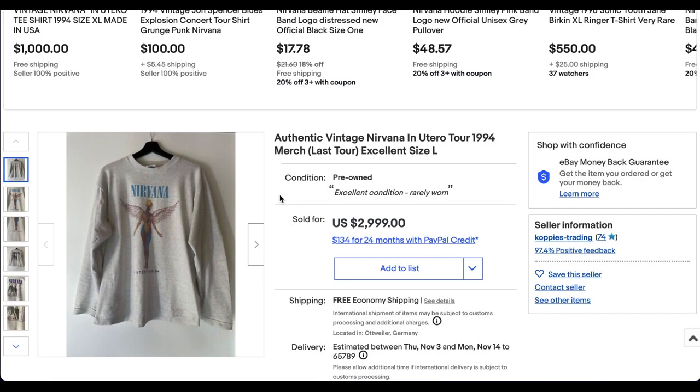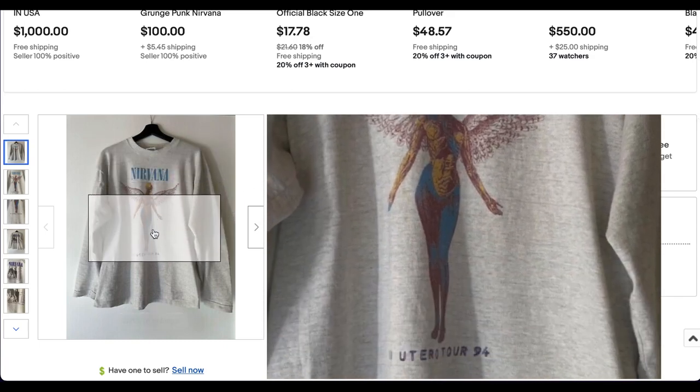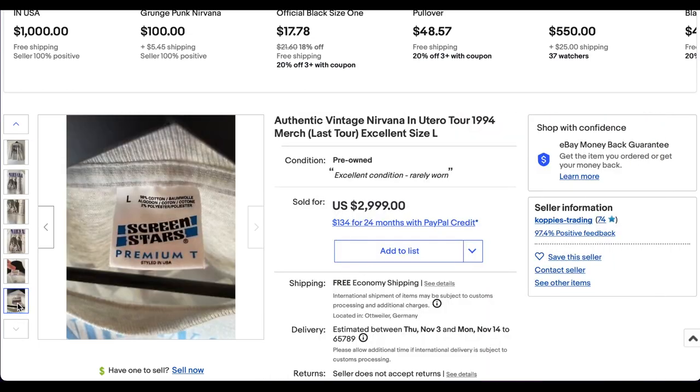No heat check would ever be complete without some vintage Nirvana t-shirts making the list. We have this 1994 In Utero Tour tee on the heather gray long sleeve. It looks like a pretty heavy cotton t-shirt. I don't know if it's all heather. Let's see if it's cotton. It's mostly cotton. There's a little bit of polyester in there.